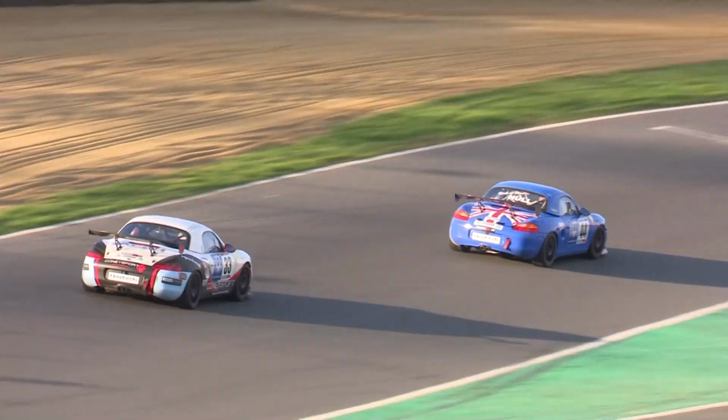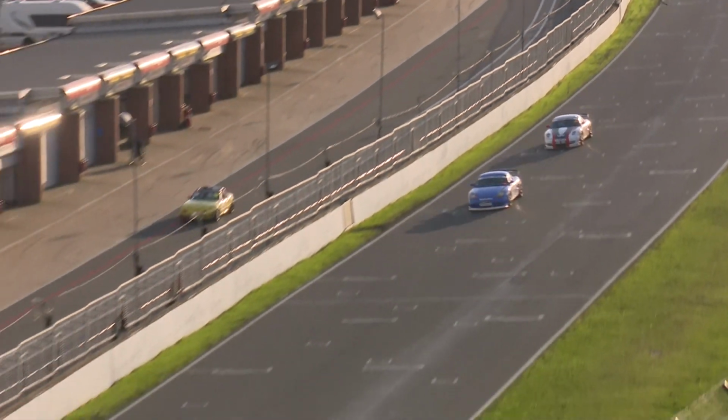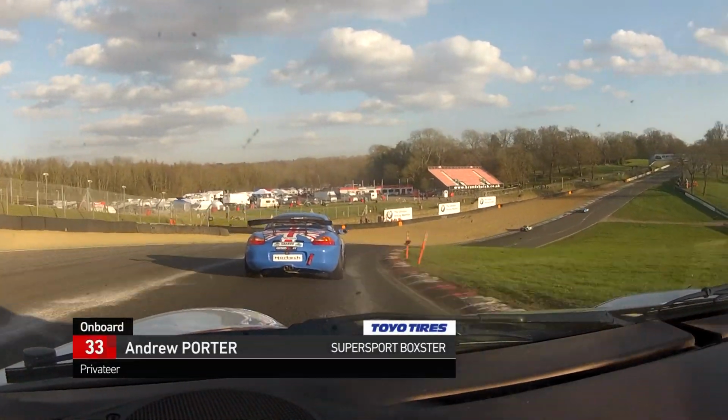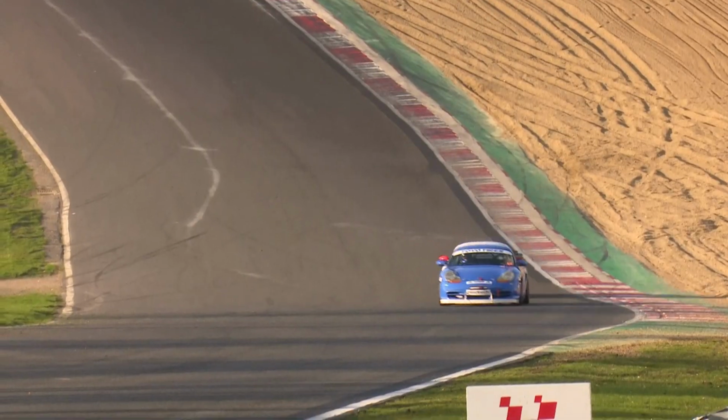So Hull's still there, Porter in behind, and nobody else to trouble these guys at the moment, so it's going to be a straight, clean, fair race between the pair of them all the way to the flag as they go into Paddock Hill Bend once again. This, I remind you, the battle for third place.